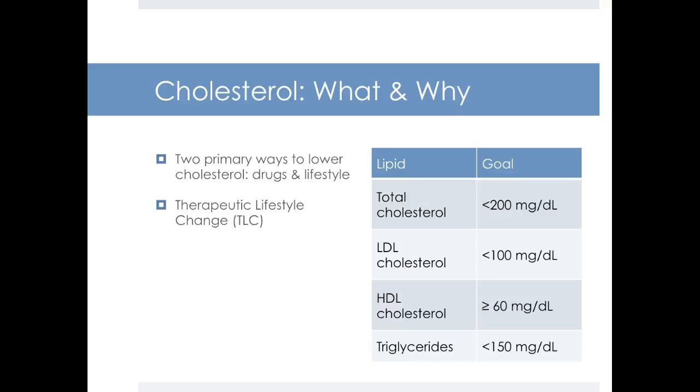So what are our ultimate goals? We don't want to get too hung up on numbers because there's a rough estimate out there that approximately half of all people who have heart attacks have normal blood cholesterol levels. So just because you get your blood cholesterol levels into the quote-unquote normal range does not protect you from the effects of heart disease.